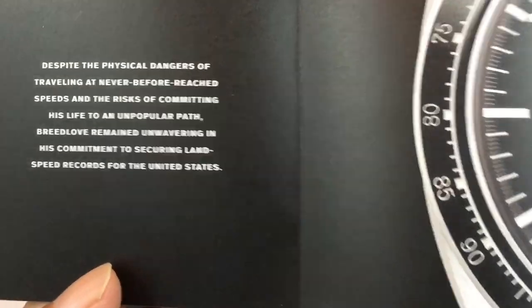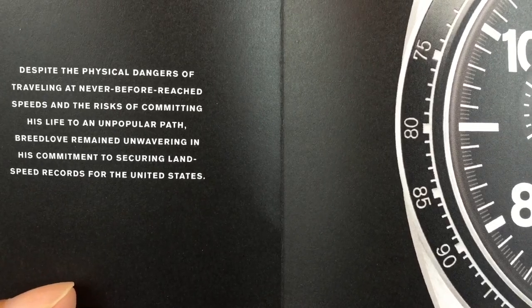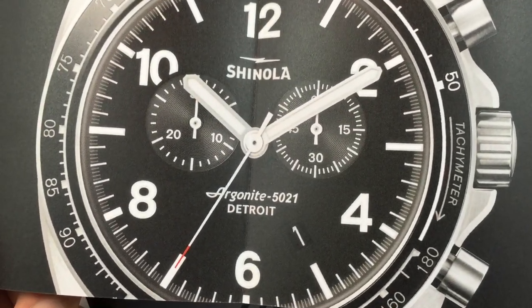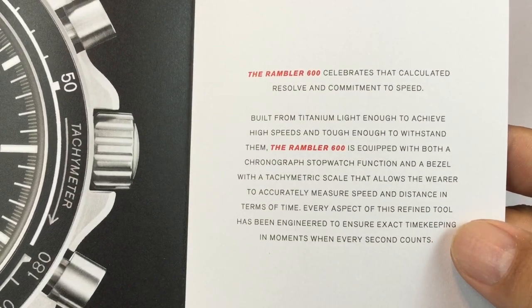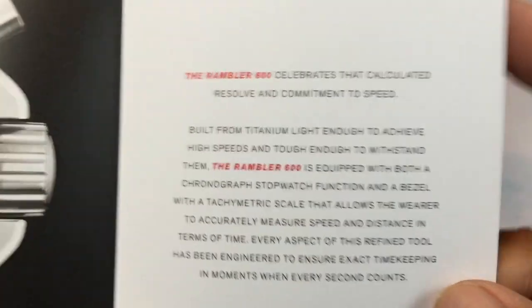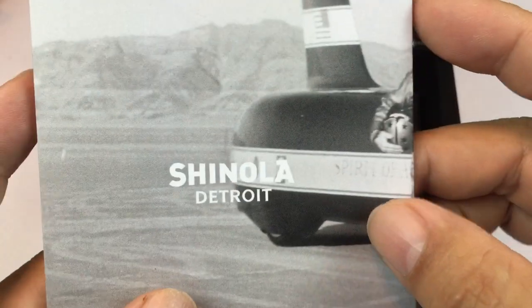So I digress. You probably didn't come here to hear that, but when you have a watch that is dedicated to the Breedlove history, I just gotta shout it out because I love it. As a car guy, as a Detroiter, I really like it. And this is a picture of the watch and the story that the Rambler celebrates: calculated resolve and commitment to speed. Calculated is an interesting word. I'm gonna talk about that a little bit. Now, what's really cool here is the construction of this, built from titanium. So this is what you will get if you buy this, a very special watch from Shinola.